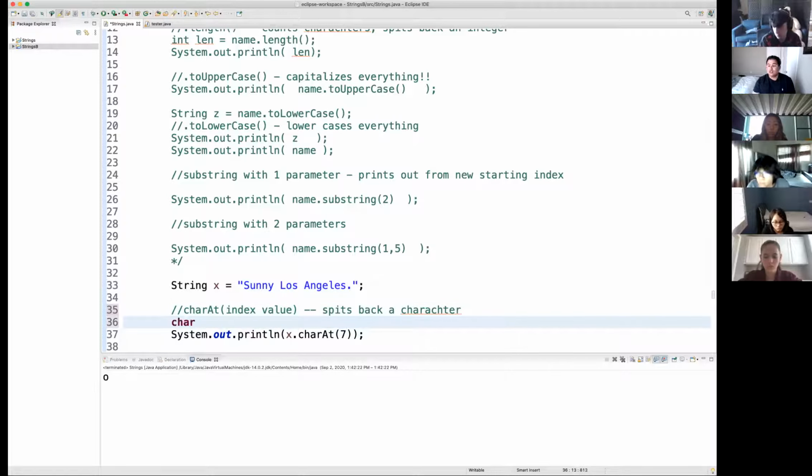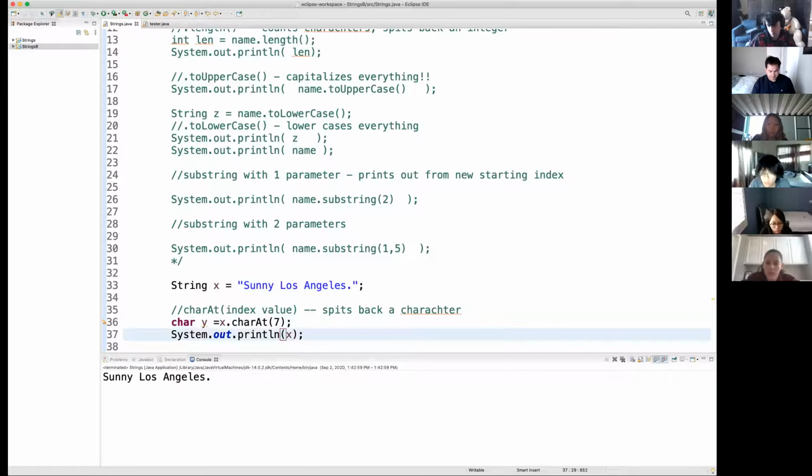So if I want to store this, let's say I say char y equals, I'm just going to cut this, Command V, and I put an x here, that is legal. Again, oops, whoops, I did that, sorry. y. There we go. You can store it.